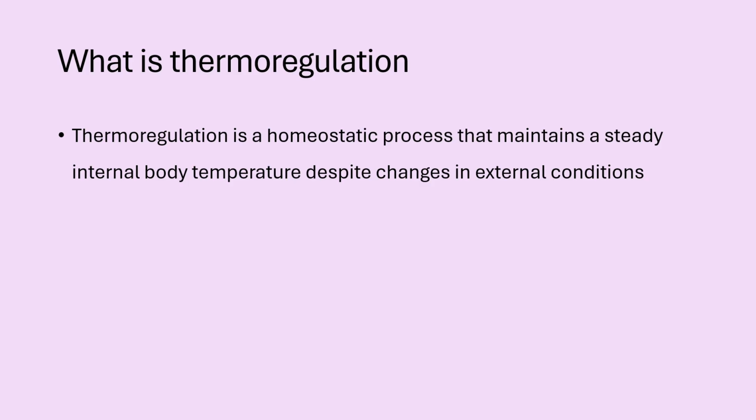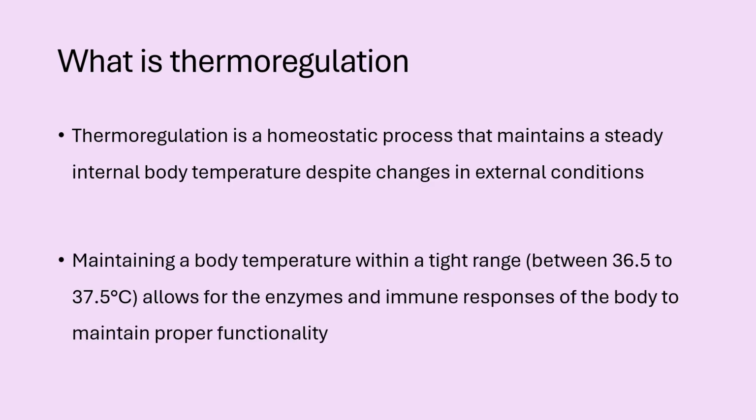So it doesn't matter what the weather is outside, whether it's boiling hot or freezing cold, the body takes care of it. And maintaining a body temperature within a tight range is really important. Ideal body temperature, that's our internal core temperature, is between 36.5 to 37.5 degrees Celsius, and that allows the enzymes and the immune responses of the body to maintain proper functionality.